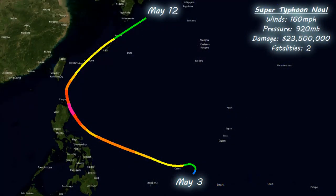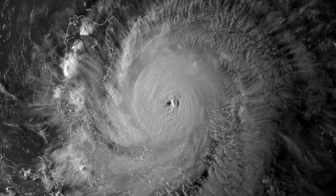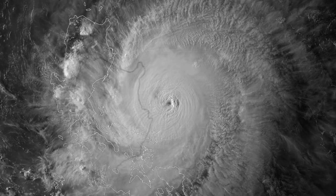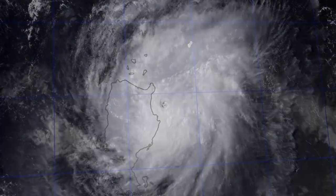Then in May we had Super Typhoon Nuhl, which grazed the east coast of the Philippines as a Category 5 storm and passed through the Japanese islands as a Cat 1. Another strong storm that affected the area. Look at that picture, that says it all.